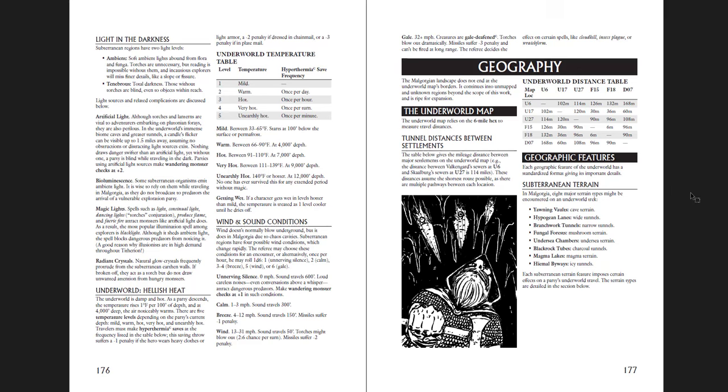M is miles. You're talking about a big underworld, right? You're talking about 160 miles, 114 miles, 102 miles, 120 miles, 90 miles, 36 miles from some of these things to each other. But you're talking about very long distances with lots of hexes between them. So travel under here is going to be a big deal.